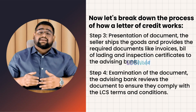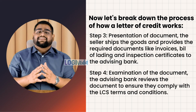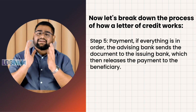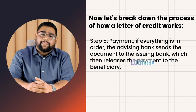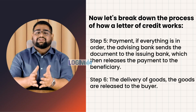Step 4, examination of the documents. The advising bank reviews the documents to ensure they comply with the LC's terms and conditions. Step 5, payment. If everything is in order, the advising bank sends the documents to the issuing bank, which then releases the payment to the beneficiary. Step 6, delivery of goods. The goods are released to the buyer.